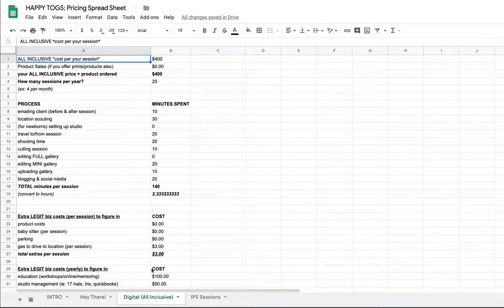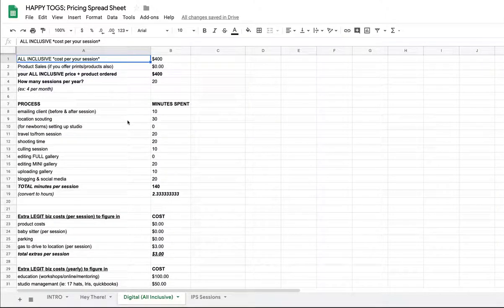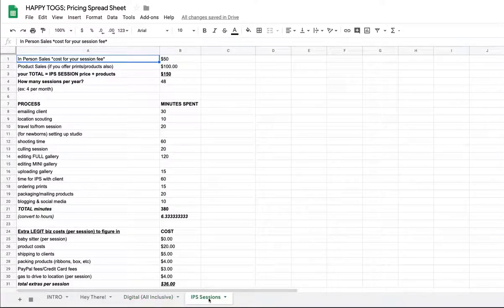So it's very simple. It's all based on a spreadsheet, and everything is calculated in here specifically to make it all work. All you have to do is fill in the blank. So how it comes, there's just some things that are already pre-done in here just to give a base example. So let's say your all-inclusive price, this is where we are right here in digital, or you can go to IPS also because we have that in there as well.